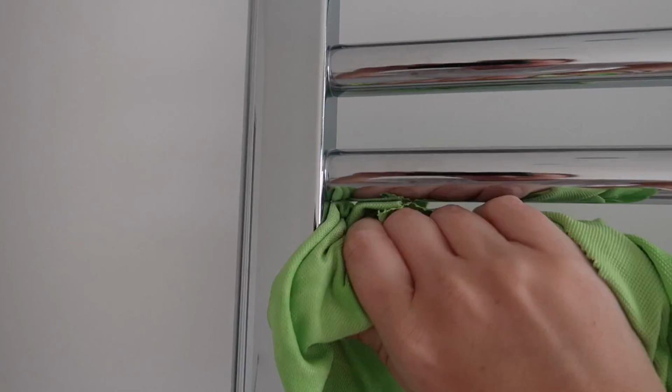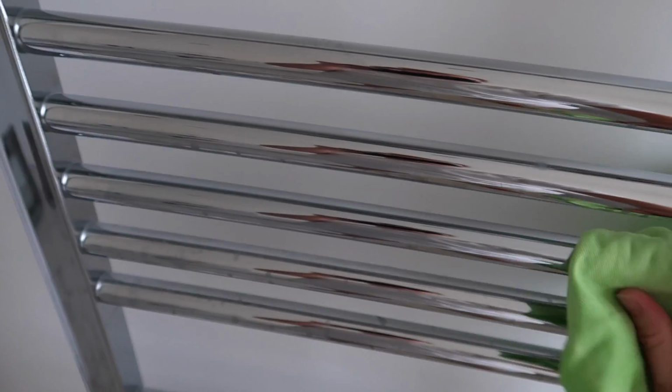Then lastly, the radiator rails. I just used the Dettol foam again. It seemed to be great for everything in the bathroom on a microfiber cloth, and they shined up really well.